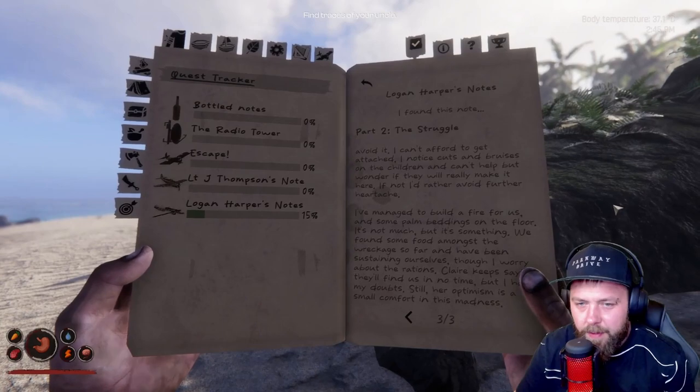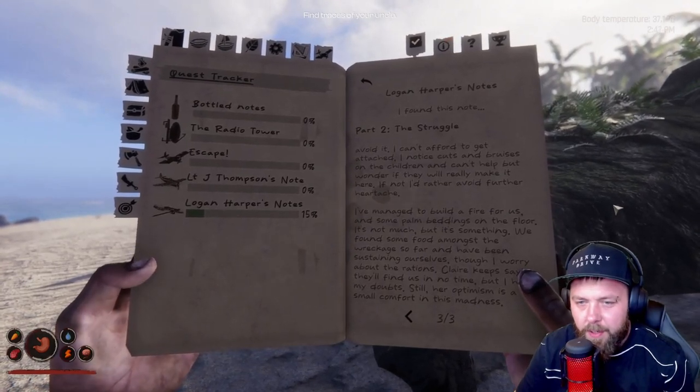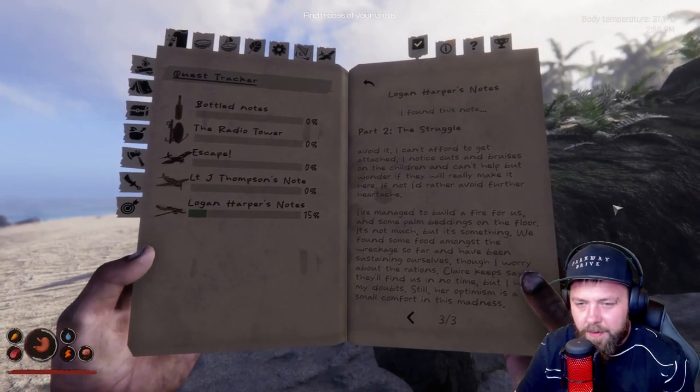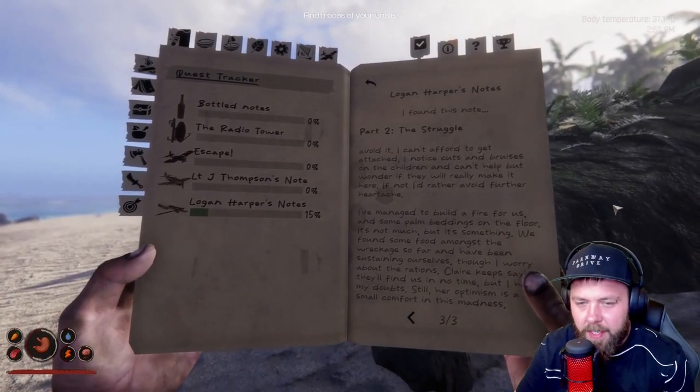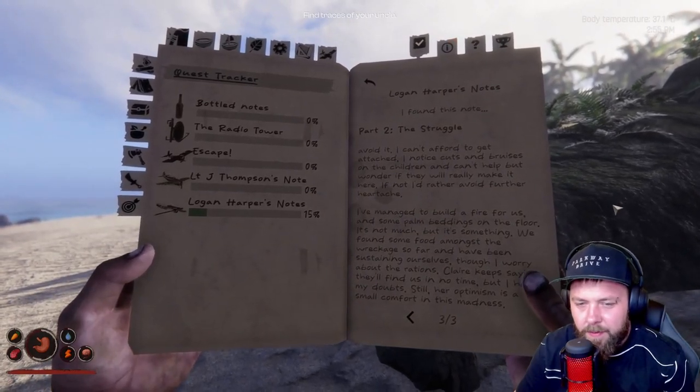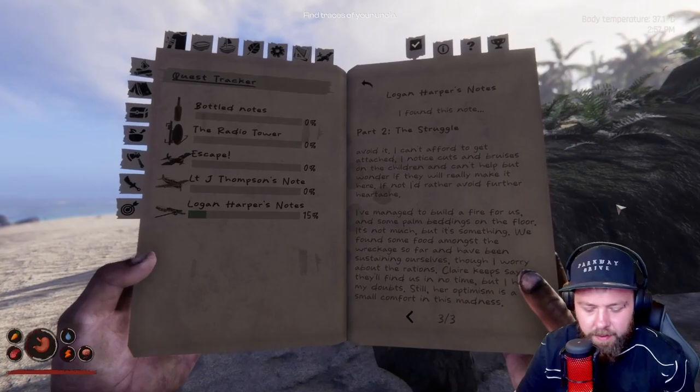I've managed to build a fire for us and some palm beddings on the floor. It's not much, but it's something. We found some food amongst the wreckage so far and have been sustaining ourselves. Though I worry about the rations. Claire keeps saying they'll find us in no time, but I have my doubts. Still, her optimism is a small comfort in this madness.